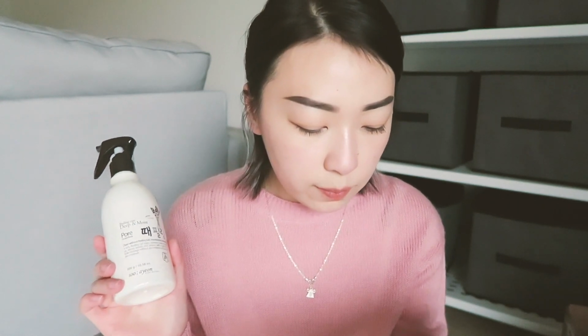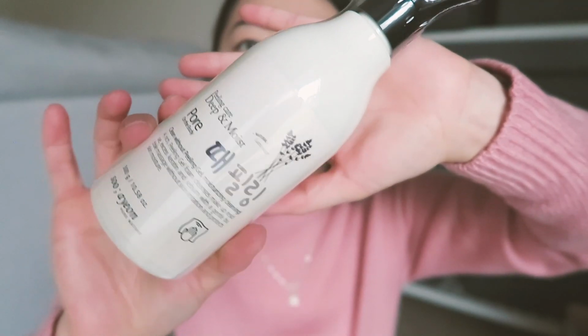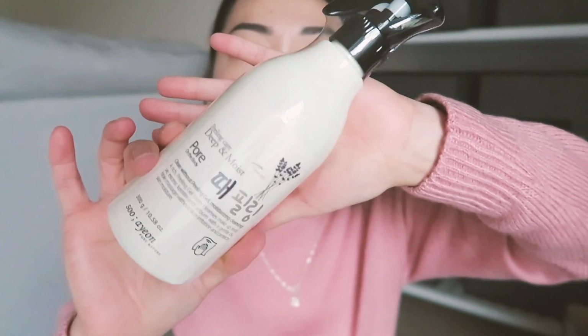Next we have from Su-A-Yeon. This is the Deep Moisture Lavender Body Peeling Mist. Let me read you guys what it says. This retails for $18. And it is used to exfoliate your skin. So it says gently exfoliate to reveal softer skin with this body peeling mist. This floral mist contains lavender, rosemary, and aloe vera extracts which minimize irritation and soothe your skin while maximizing dead skin cell removal. So here's the packaging, how it looks like, a little spray top.